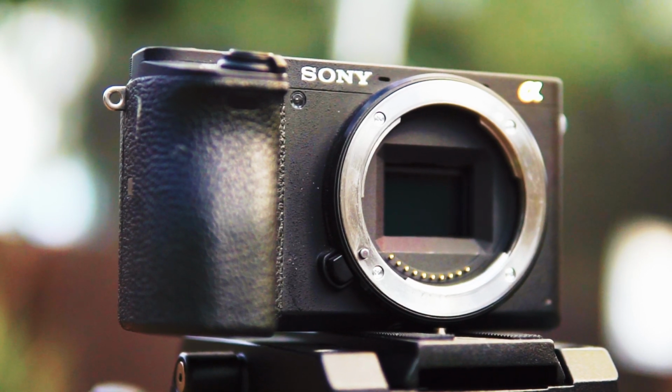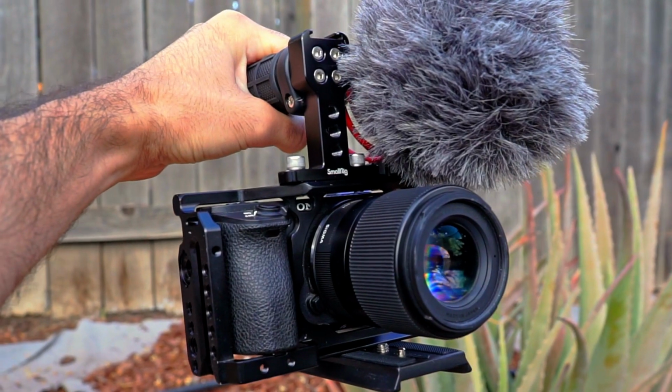What I've also loved about this camera, it's so small, it's so lightweight. You throw it on a gimbal, you can rig it out with a cage, put a handle on it, and a monitor, and it's not gonna weigh you down much. I've loved the portability of it.